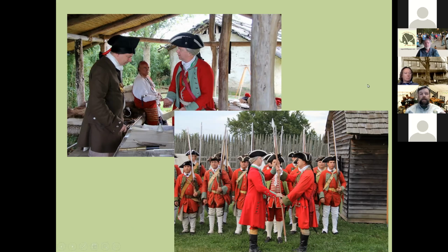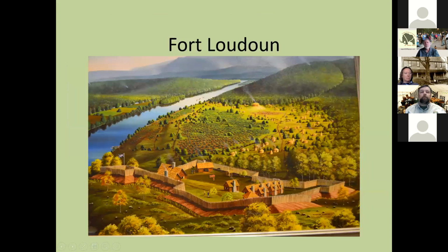So you end up with Fort Loudoun. This is a painting that was done of the fort, though not accurate as far as the general layout of the fort. It gives you a great representation of what the valley here looked like. The fort stood half on a hill and half off. Right outside the gates of the fort was the Cherokee town of Tuskegee. And then all up that valley going towards the mountains in the back of the painting, there would have been the entire Overhill Cherokee Nation going all the way up to the mountains, basically.